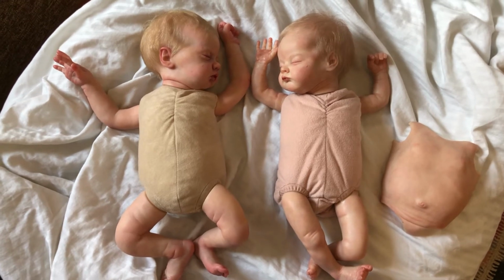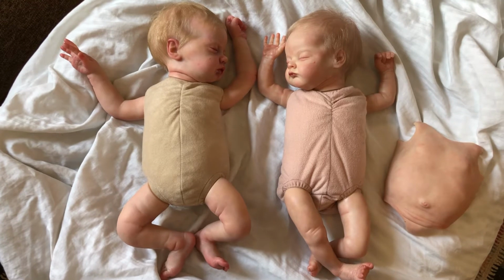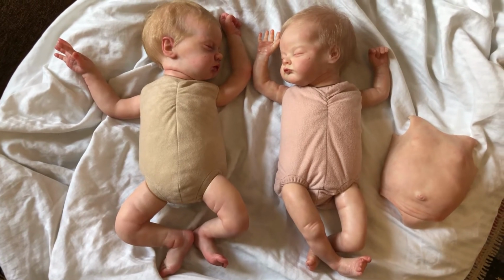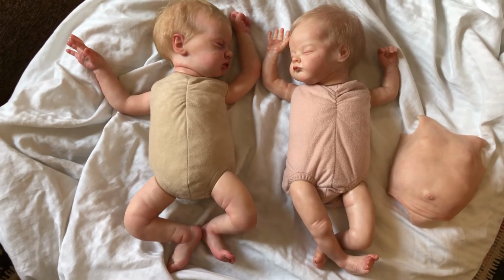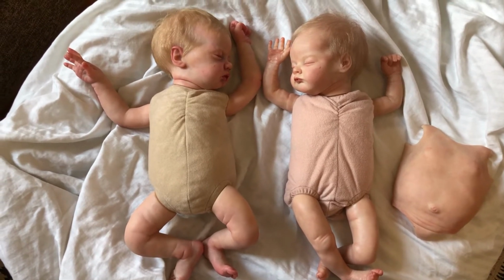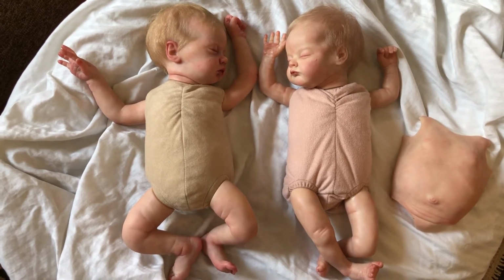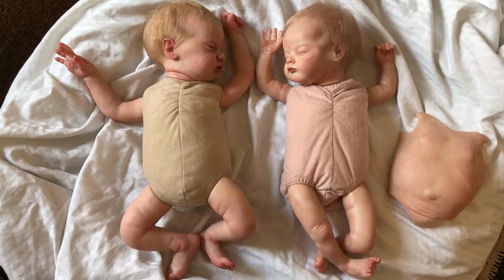I think I had mentioned this in other videos, but I feel like every single Sofia Grace I see is either a bald baby or has super dark hair. And I don't know, I'm really into the little blondies. So I requested that she have blonde hair. And it wasn't until Natalia sent finished photos of her that I was like, oh my gosh, this baby looks a lot like my Birdie. It didn't even occur to me.